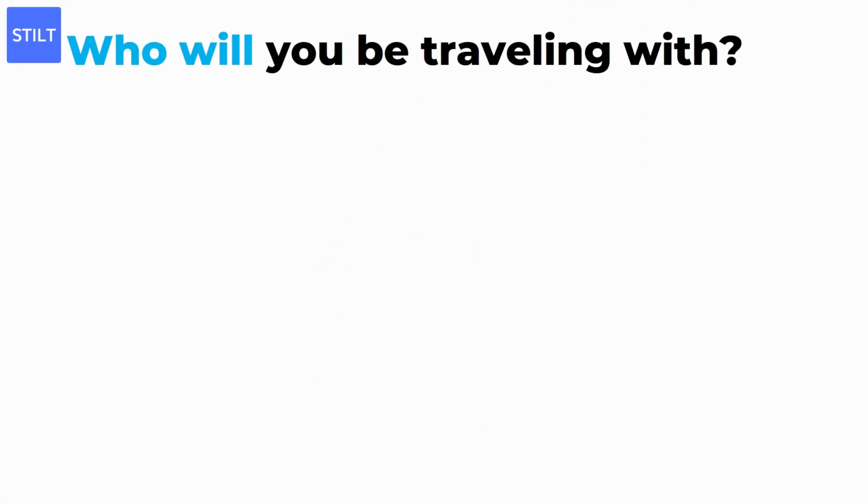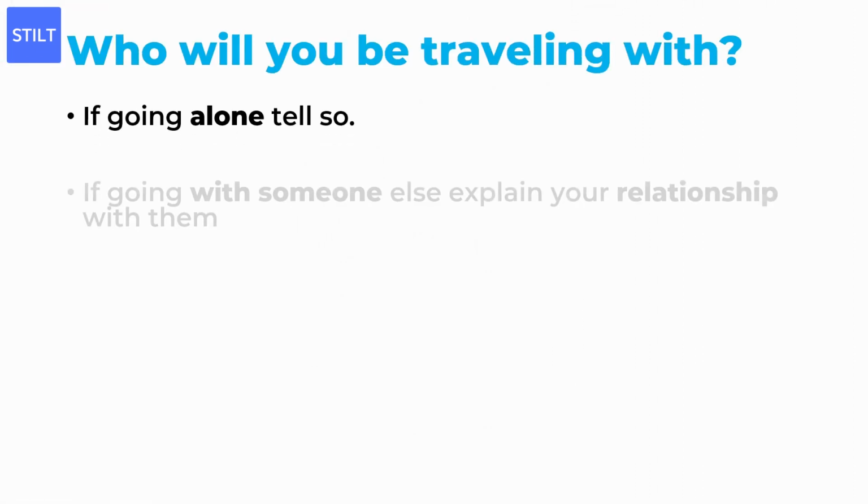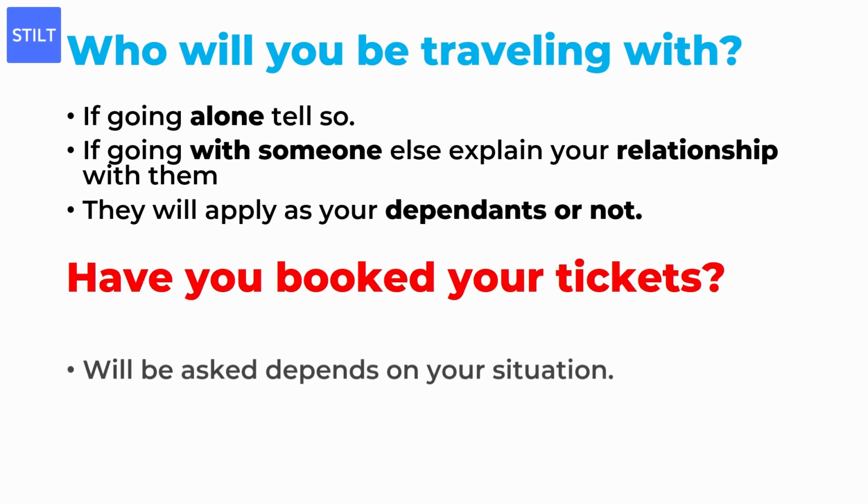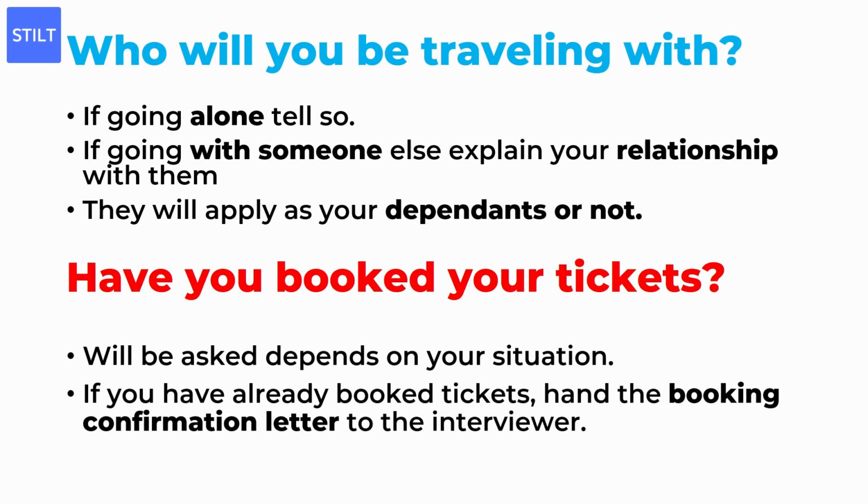Question: who will you be traveling with? If you are going alone, say so. If you will be going with someone else, explain to the consular whether these people will apply as your dependents or not, and also what your relationship is with these people. Question: have you booked your tickets? Whether you will be asked this question depends on your situation. However, if you've already done so, hand the booking confirmation letter to the interviewer.